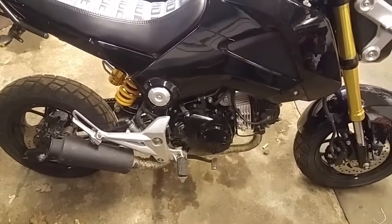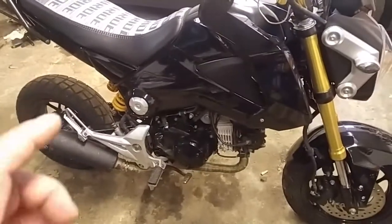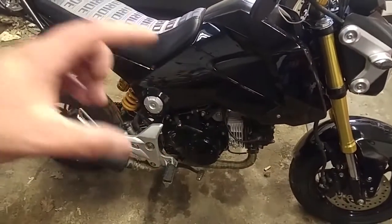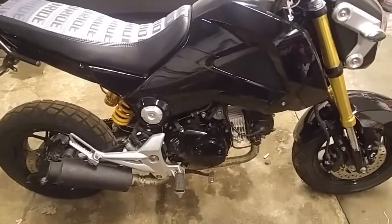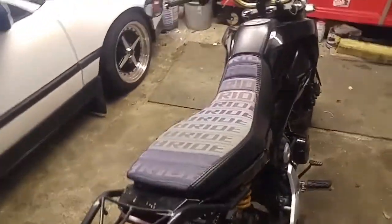I tried adjusting the basket in many different ways, because there's only really one way you can put the clutch basket with the teeth to have it all the way down, and I tried every single way and it's still not right. So I think I'd have to add another metal disc to take up that gap.